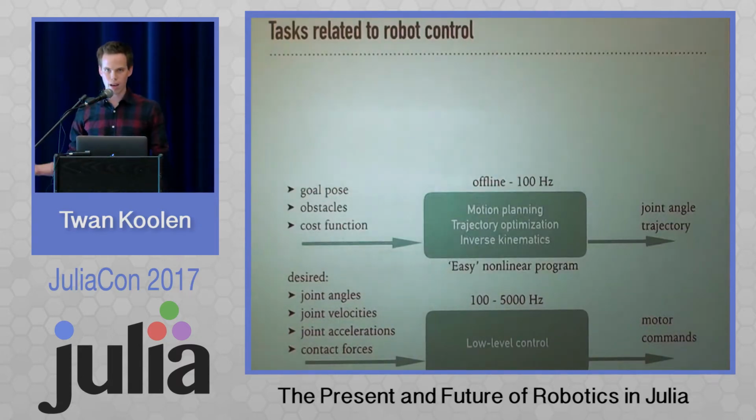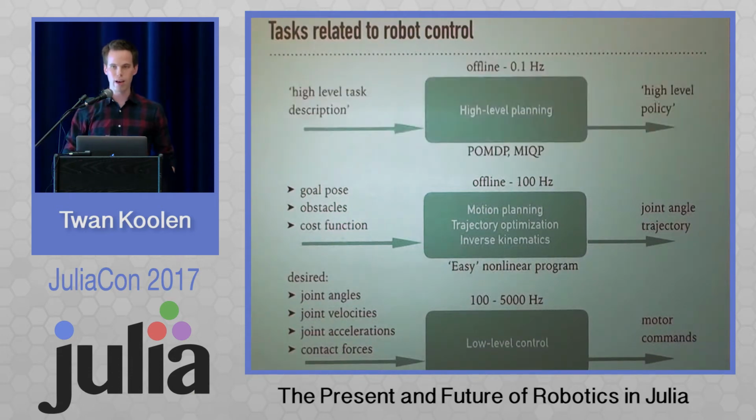Then at a slightly higher level, you need to do some kind of trajectory optimization to come up with a trajectory that brings, for example, the hand of the robot from its initial position to some goal position while avoiding collisions with obstacles. And then at an even higher level, you need to do this POMDP type stuff that was talked about earlier in the conference.